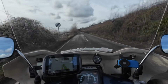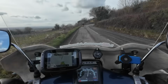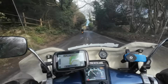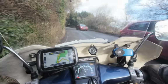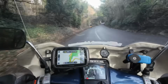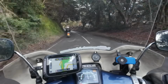See, Pete's not holding back. You've got to get a good run through this hairpin. Carry your corner speed. Down to second gear. Pete will be in second and he'll probably just hold it there, scream it in second. I'm screaming it a bit in second as it goes. Yeah, I could go past fairly easily.